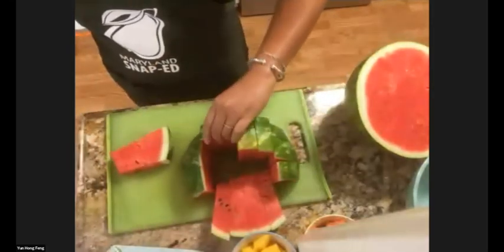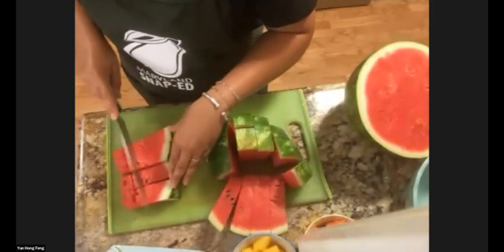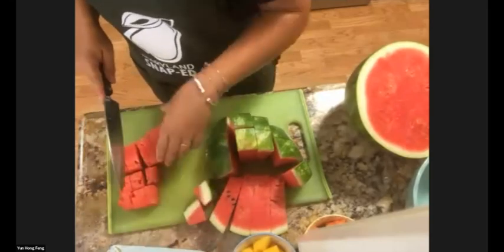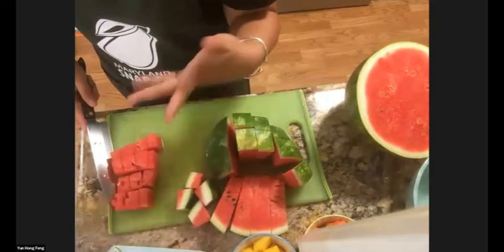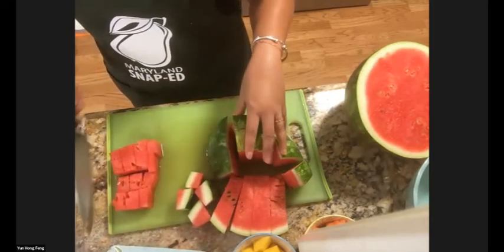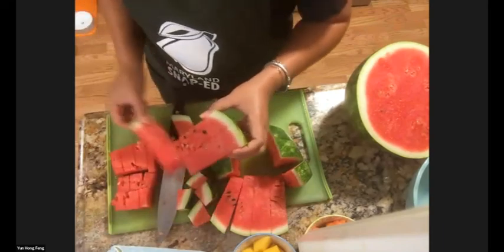So I'm just going to take a few slices from the middle here and then go ahead and just slice it. I mean, you can really cut it any way you like. You can slice it and then remove the rind and then do it that way. I find that this is pretty fun and easy because whatever I don't use, I go ahead and just refrigerate these individual pieces, and then it's great grab and go.